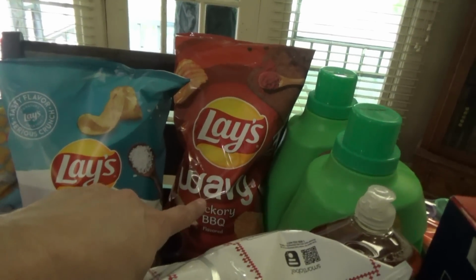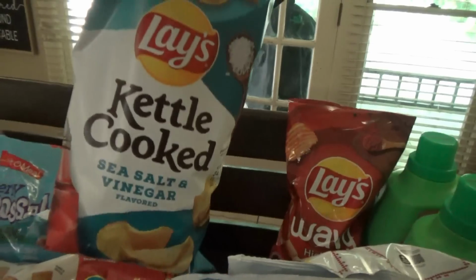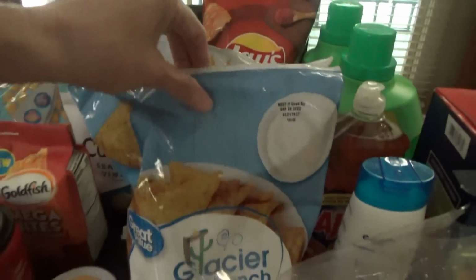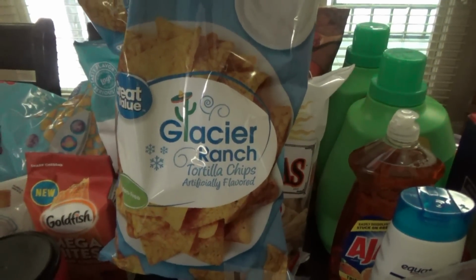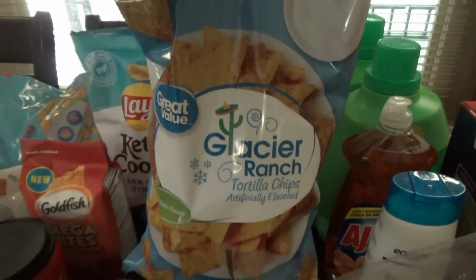We have Lay's Hickory Barbecue. Jacob requested those. Then we have Kettle Cooked Sea Salt and Vinegar. That's Tyler. Some tortilla chips, and then these Great Value Ranch. They kind of taste like ranch Doritos. There's a little bit of a difference, but these are really, really good.